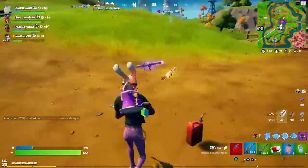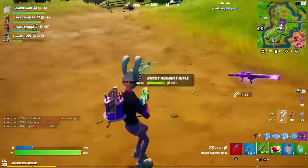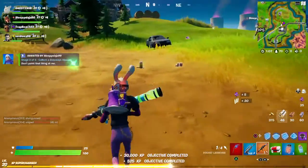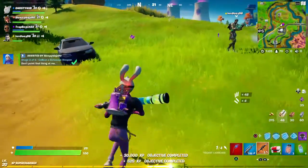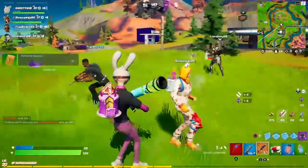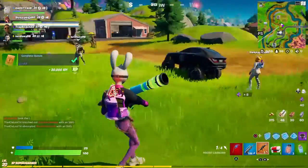Ah, damn it, Joey. No, I opened the chest, so you could have the other rocket. It was no cost to them. Wait, I made that. Hey, some of that's mine.